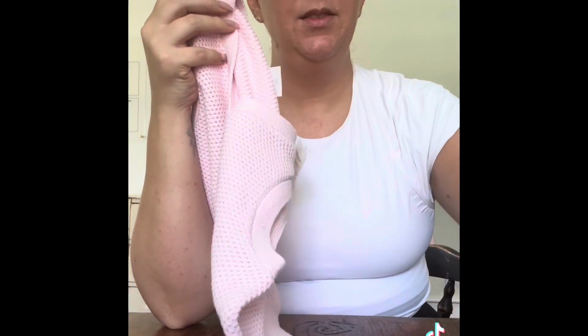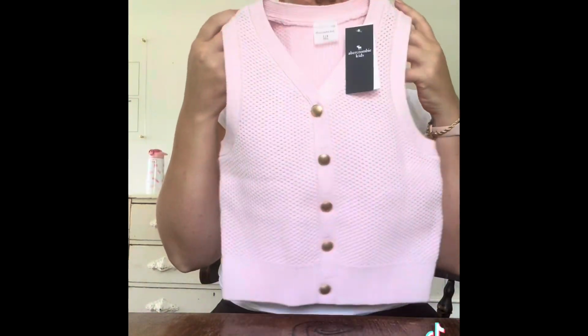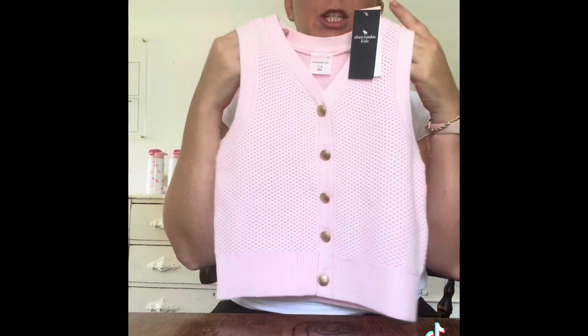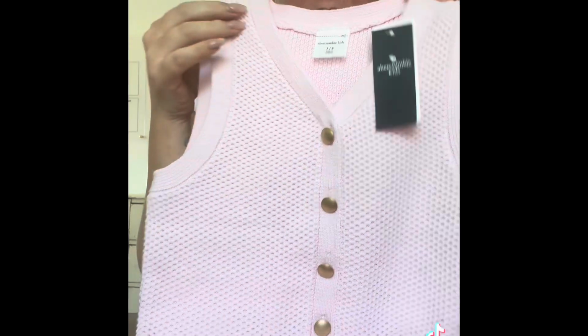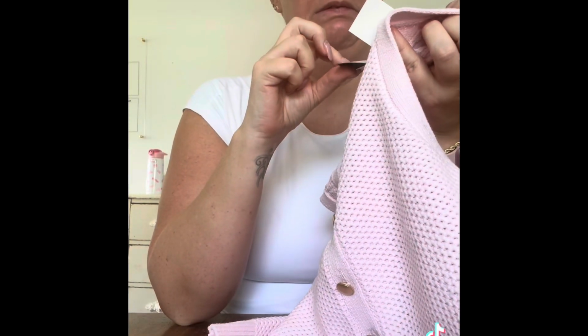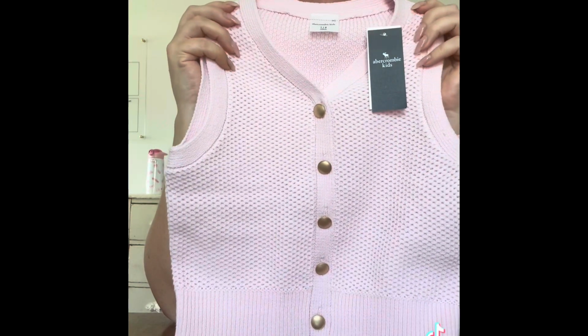And then this I'm obsessed with. It's just a little pink vest. I noticed a lot of people are wearing little vests and stuff like that during this style. So that would be cute with her black leggings or those jean shorts. It just has a little gold detail on it. This was not on sale, it was $30, but I couldn't help it. It's just so stinking cute. So that's more stuff that came with hers.